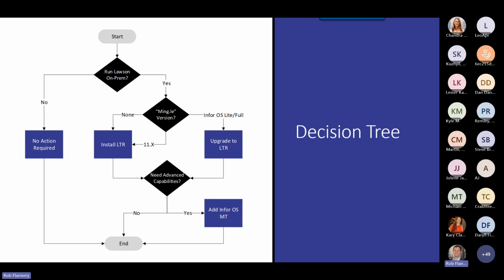If you have Infor OS Lite or Infor OS Full, it's going to be an upgrade, right? And no matter what, you need this LTR component. Now, whether or not you need those advanced capabilities, maybe you like the artificial intelligence concept, maybe you really like the SSO concept and moving away from ADFS, those things require Infor OS multi-tenant, which is an add-on cost and is an additional product that you'd be running. So you still need LTR, and then you would add this component on. That would be an additional action item.